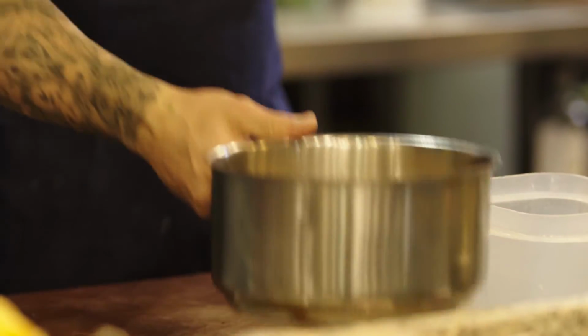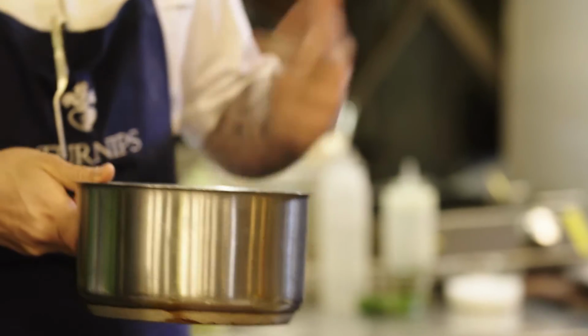So what we're going to do is the half of that we're going to separate and leave it to overcook. Another part we're going to chill down. And then the part which is going to be overcooked, we're going to squeeze out all the water, and then we're going to fry it.